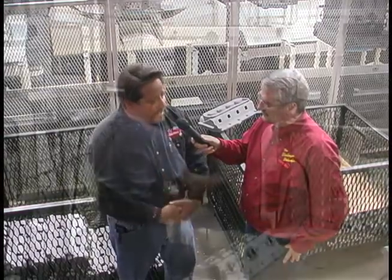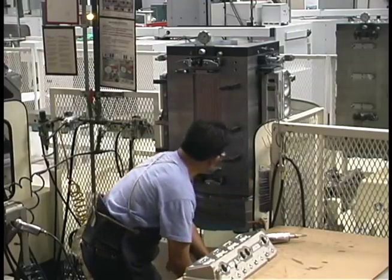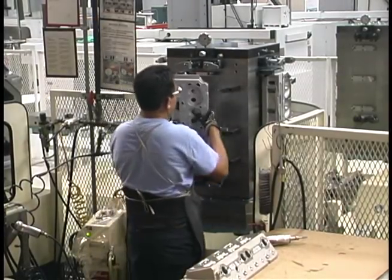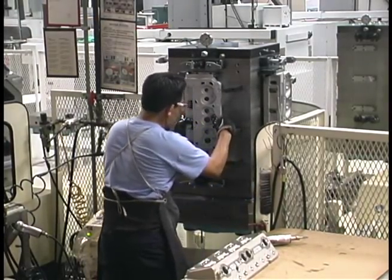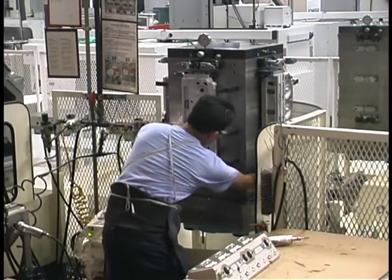I'm here with Scott Herman. Scott, your coworker Terry was showing us some of the early equipment that you had here that still can be used for manufacturing, but here we have something that's pretty high tech. That's correct. We needed to increase our capacity in our cylinder head manufacturing. So we took our highest volume cylinder heads, which are small block Chevys, small block Fords, and small block Chrysler cylinder heads. We need to increase the capacity by almost double.